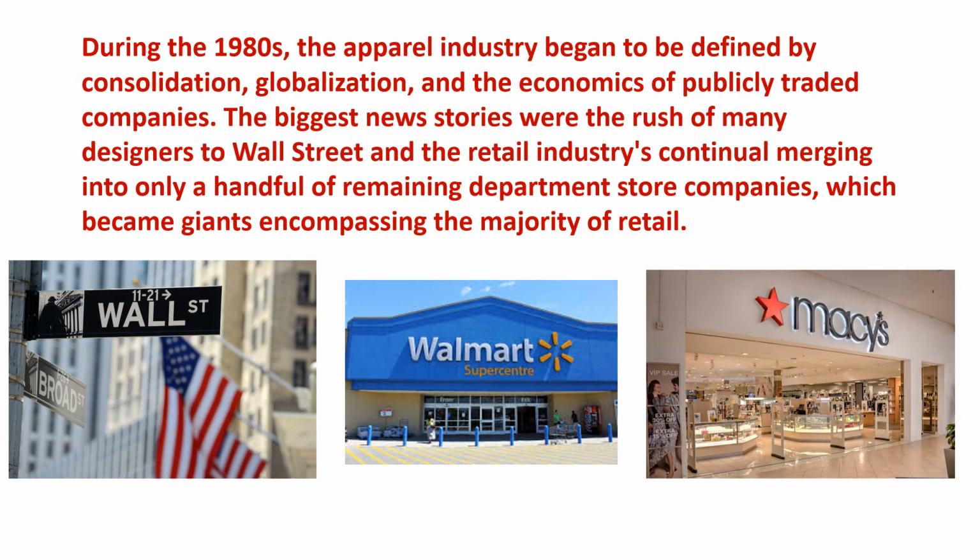By the 1980s, globalization had begun to really consolidate the whole fashion industry. And the fashion industry had become majorly publicly traded companies. I mean, it's gotten to be a huge, huge business. The biggest stories were these designers and everything, and investors sort of moving into Wall Street and buying and selling, and the retail industries continued to merge, so you get more and more department store companies making deals with these investors, sort of to market a certain style in retail.